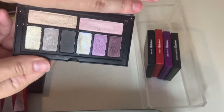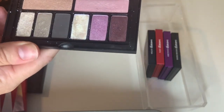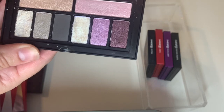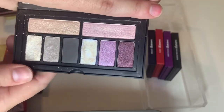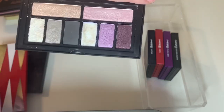Let me cover the mirror. So this is a pretty interesting palette. I haven't used it too often, even though it does look like I have. I am still working and learning how to use this. I need to view some tutorials and get a better idea, because there's some colors in here that I don't fully know how to fully use, like this one and this one and this black.